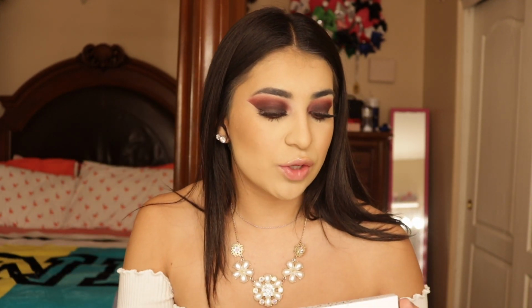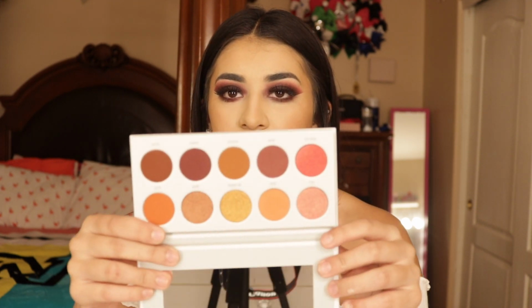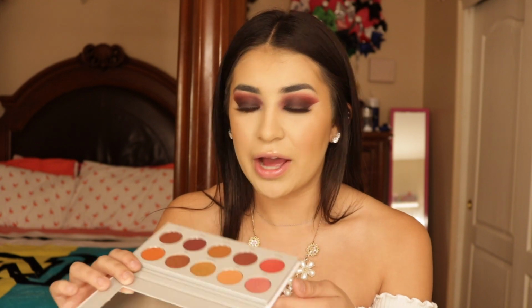So the next one is the Ring the Alarm. Ring the Alarm literally reminds me of the song by Nicki Minaj. I think it's called Ring the Alarm. And in her music video, it's like a party, like a festival with bright reds and oranges and those kinds of things. And literally when you see this palette, that's literally what it is. I love it.